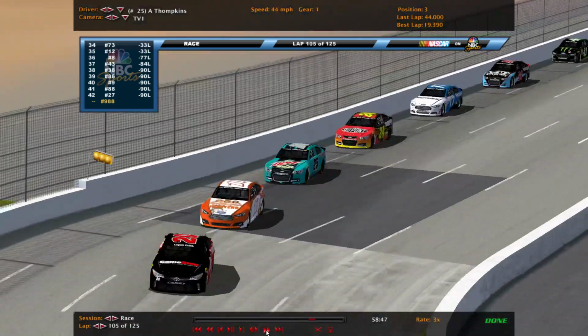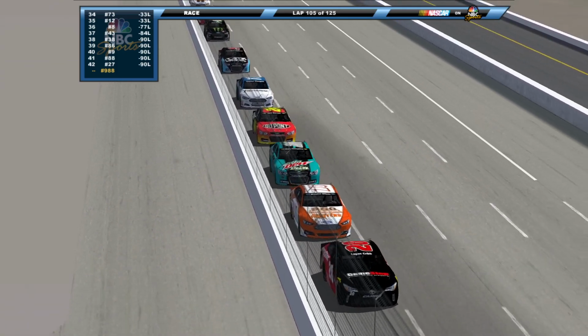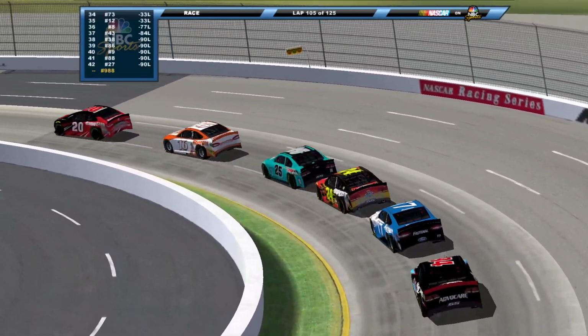We're good now, I believe. Coming to the green flag. Pace car is going to pull down, and the 25 car is now in the worst position he's been all day. We're going to have to see if he can recover in just 20 laps to get the win.